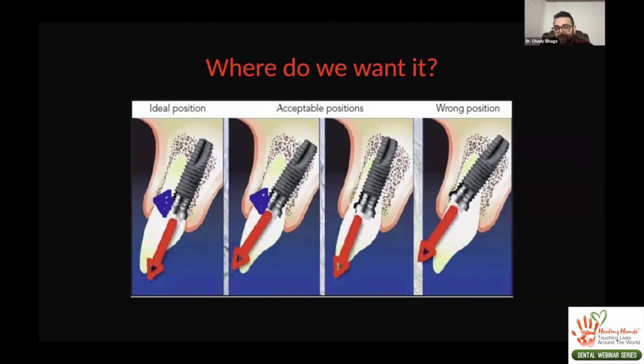We try to place for screw retain. Obviously, in some cases, you can't do that. But it does raise the conversation as well: do I build bone and graft more bone so I can put an implant in a more ideal position? Or do I just go with what I have and try to make it as best as I can?